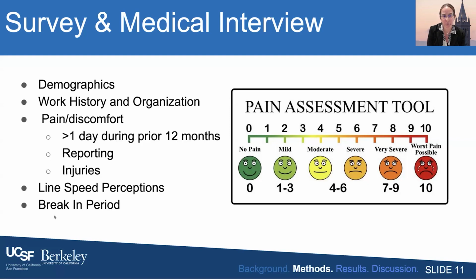We also asked employees about their perceptions on line speed, and something called a break-in period, meaning how long did it take them to get used to their job when they first started before any pain that they were experiencing resolved.